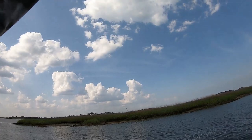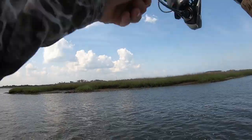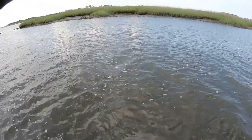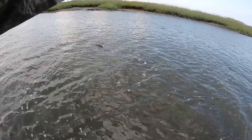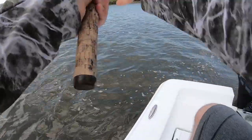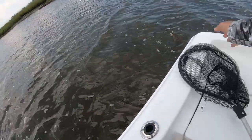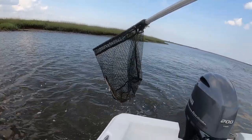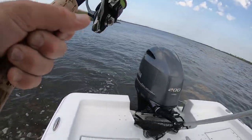Got her. That is a flounder. Yes, dude. Let's go. Be a good flounder. It is a good flounder. That's what I'm talking about. Oh, don't lose her in the boat. Let's get a net. Yes. There's another one over there too.